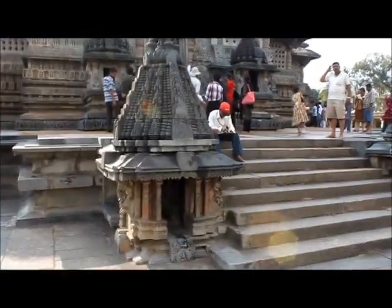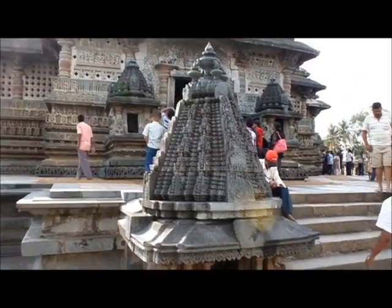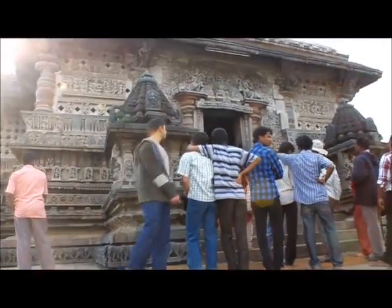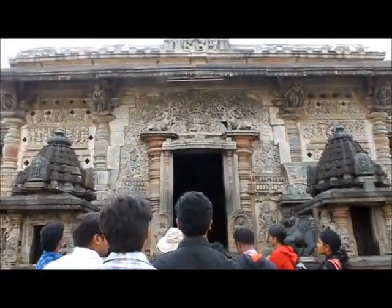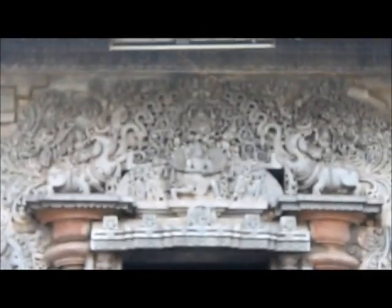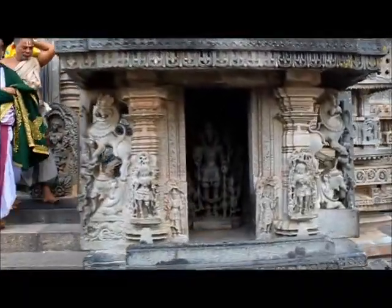I don't have much memory, so I'm going to try and hurry for you. It's the main gate, of course. Beautiful carvings all over. Lord Vishnu in the center with his 10 avatars encircling above his head. I'm showing you a few of the very intricate carvings here.